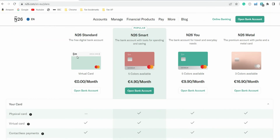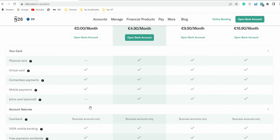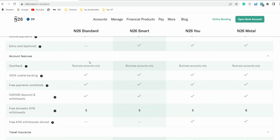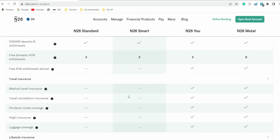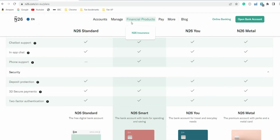You can see these are the four features. A quick rundown: they have cashback for the other accounts, but for the standard one, they don't. With ATM withdrawals, they have additional features as well. If you have the U or Metal, they have all the local benefits that you would expect.